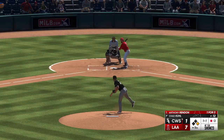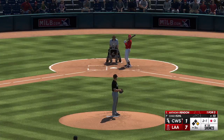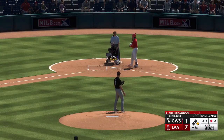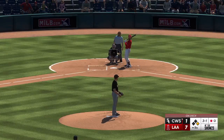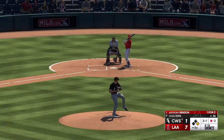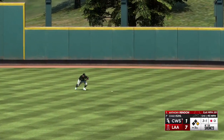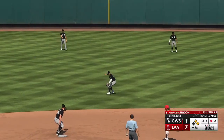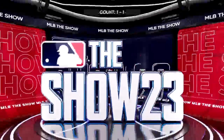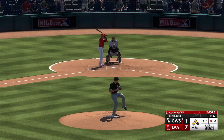The 1-1. Just off the outside edge. And there's a ball. Outside. Out towards right center field. Lays out, but he can't squeeze it. Throw cut off to second. Not in time. He's got a double. Anytime you can drive a ball into the gap the other way, it feels so good. And that's when you know you're right where you need to be at the plate.